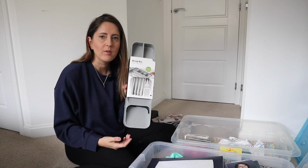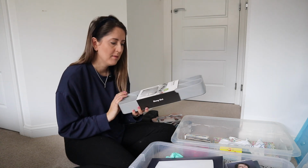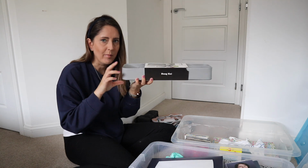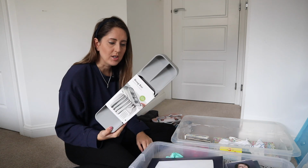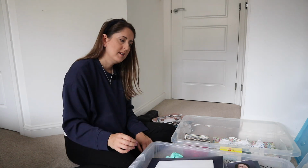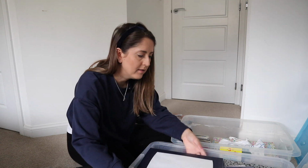This one I really hope would fit in my drawers that I've got in the kitchen, because they're just slightly too deep. This is too deep and my drawers are not deep. I can't fit it in. It would have been a great space saver for cutlery. So because it's still in packaging, I'm going to try and sell that, because it cost me a good £10 or £11, so I feel like I'd get some money back from that.